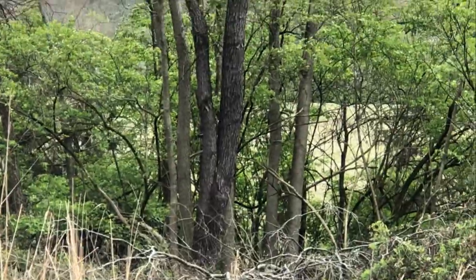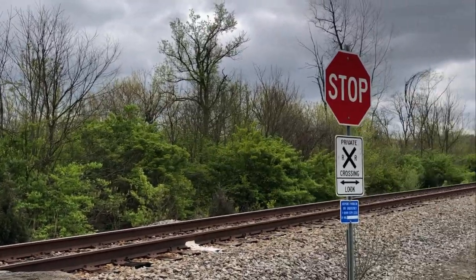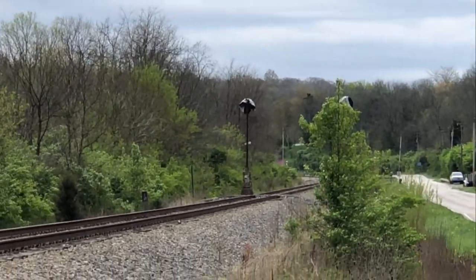Looks like they're cutting some trees down. Probably so they can figure out a way to unload the cars here, right off the main. There's the signals.